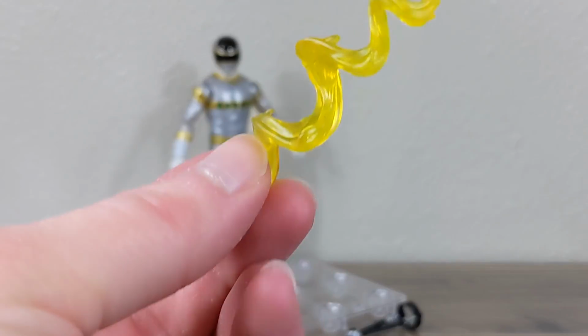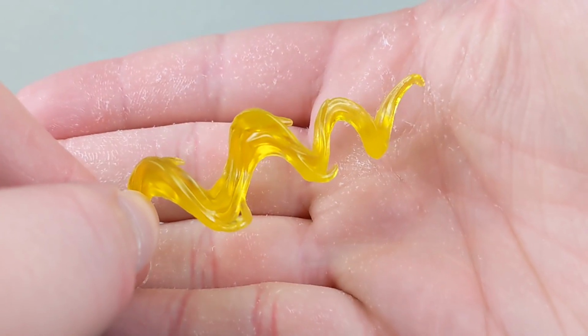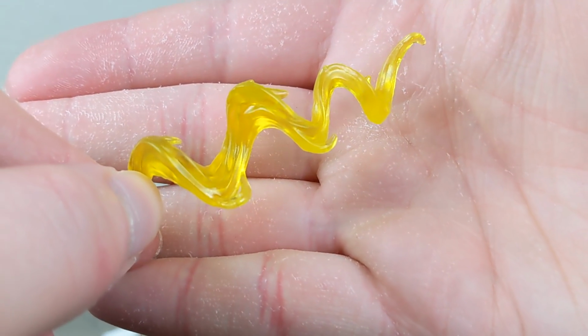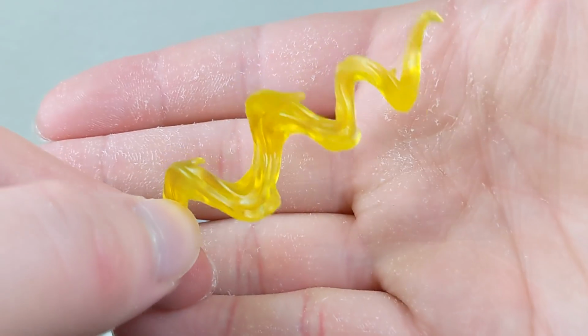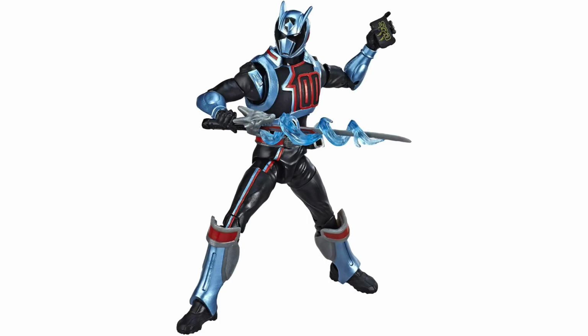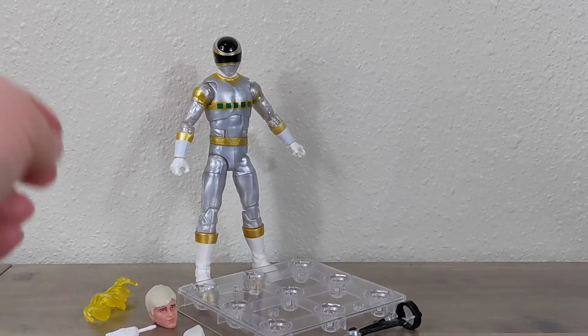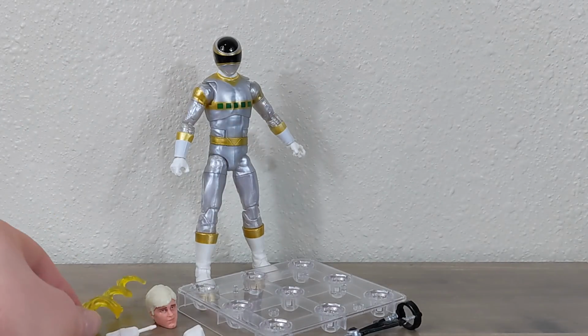So, you get this effect piece, which we have not had in a very long time. It's the first time we've had it in this yellow color, but the last time we got this actually released was in blue with SPD Shadow Ranger all the way back in Wave 1 almost 3 years ago. I do believe we're getting this again in one of the metallic armor releases. I don't remember which one it is off the top of my head. It will probably be popping up here on the screen. But it looks like we're going to get this a little bit more frequently now.